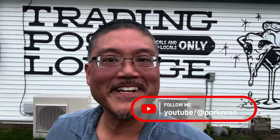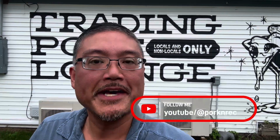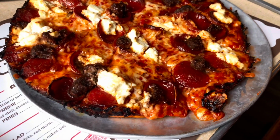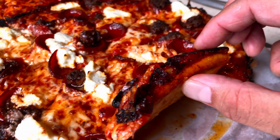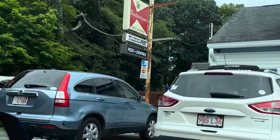Hey everybody, welcome back. I am here in Bourne, Massachusetts at the Trading Post Lounge, known for their South Shore Bar Pizza. Now you may remember we had South Shore Bar Pizza at the Castle Island Brewery in South Boston. This is one of the destinations that you really need to go if you want to try South Shore Bar Pizza. Some call it the GOAT. So let's go and see if this is really worthy of that title. All right, see you guys in a second.